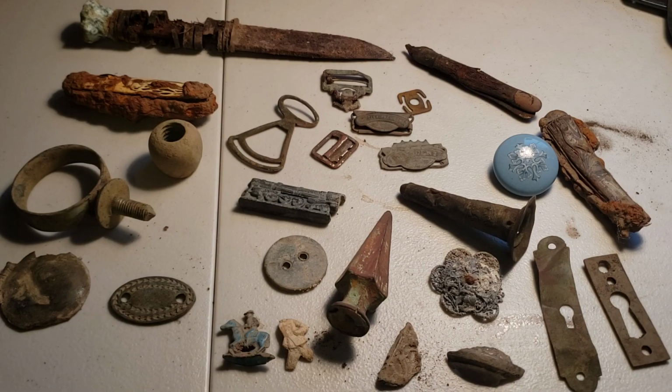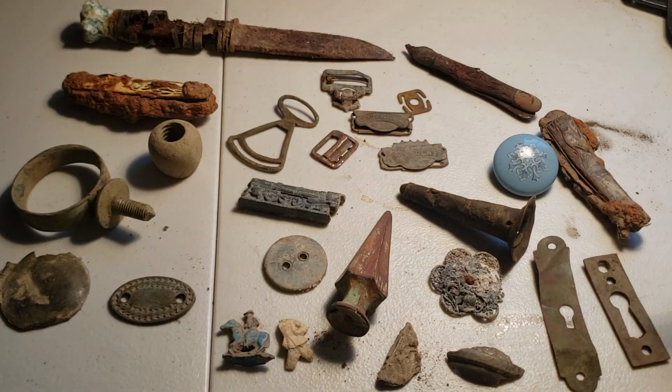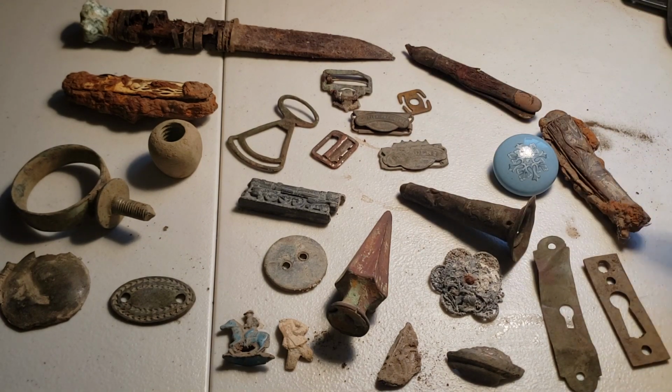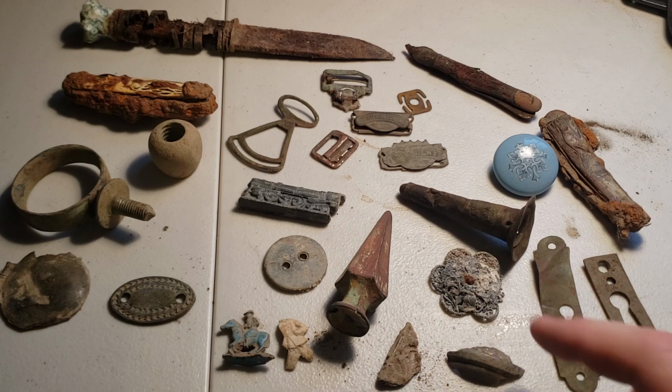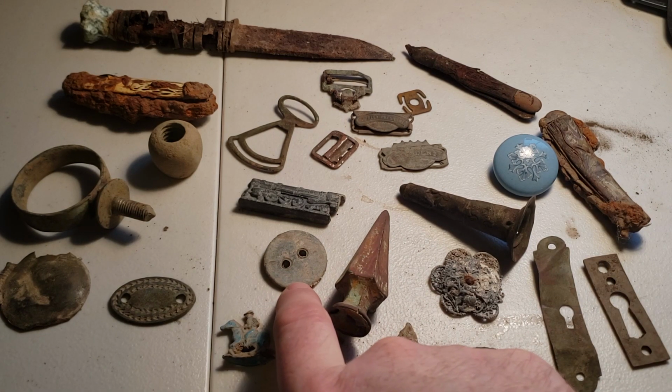Here's some more miscellaneous stuff. Got a couple lock plates, a couple pocket knives, big kind of like Bowie knife. These are all suspension pieces up here. Parasol tip, probably a flagpole tip right there. Wizard toy made out of lead.